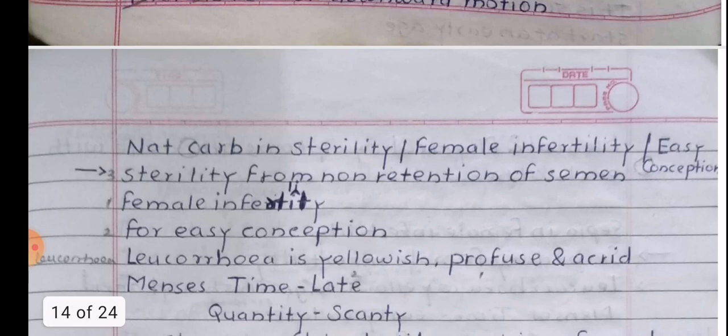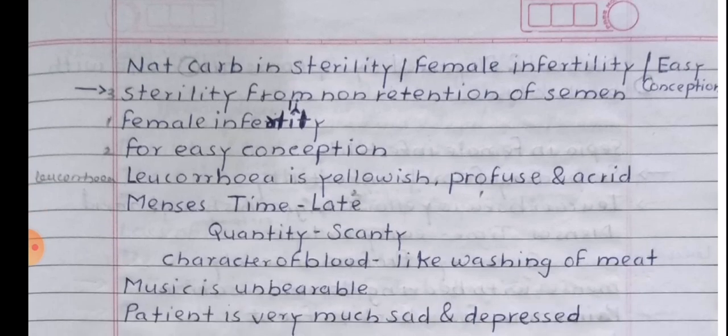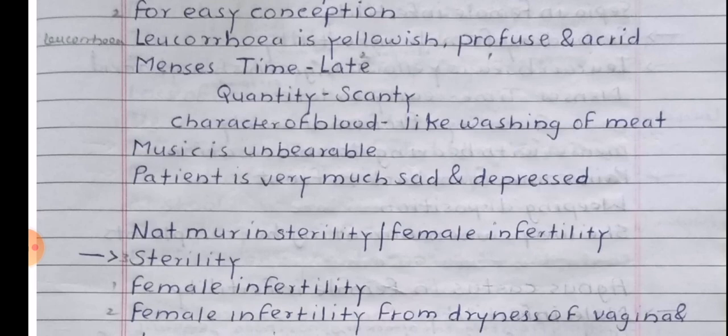Natrum carb in sterility, female infertility and easy conception. Sterility from non-retention of semen. Leukorrhea is yellowish, profuse and acrid. Menses time too late, quantity scanty, character of blood is like washing of meat, music is unbearable, and patient is very sad and depressed.